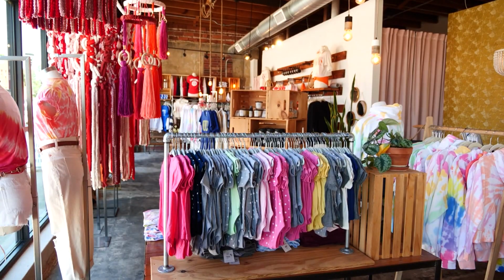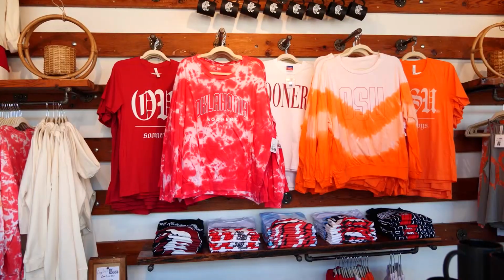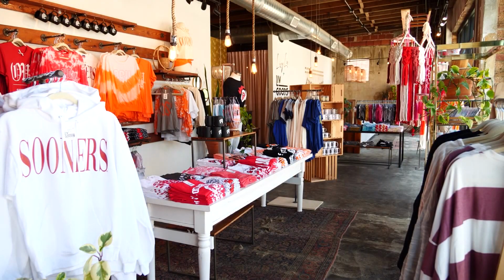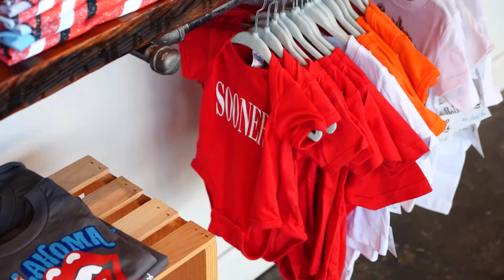It has. I grew up here, and it's definitely made a lot of changes throughout the years. Tiffany Riley's shop, Livylu, has been in the district for a few years now. It's here you'll find all sorts of goodies sporting Oklahoma pride. Lots of Oklahoma pride. OU, OSU, TU, ORU. From t-shirts to hats, there's something for all shapes, sizes, and ages.